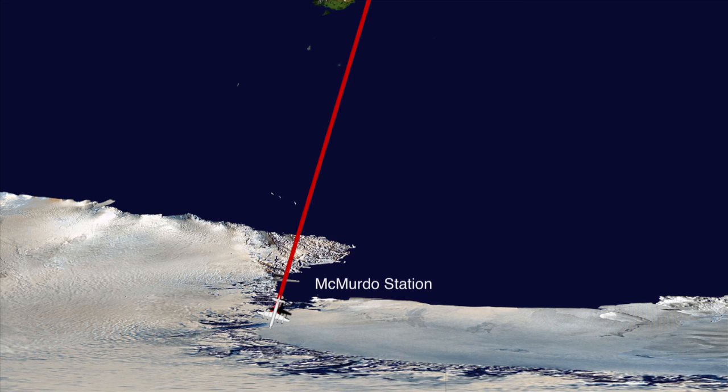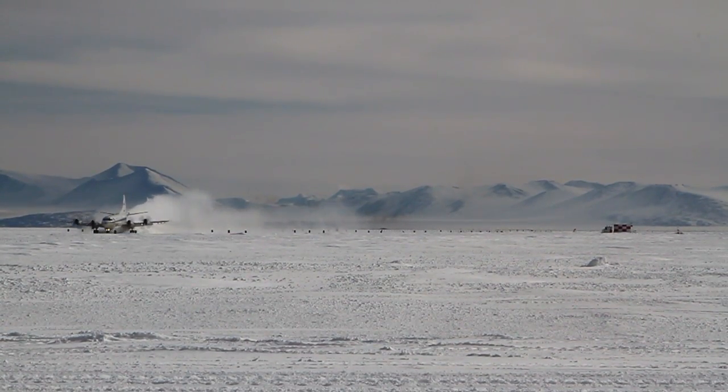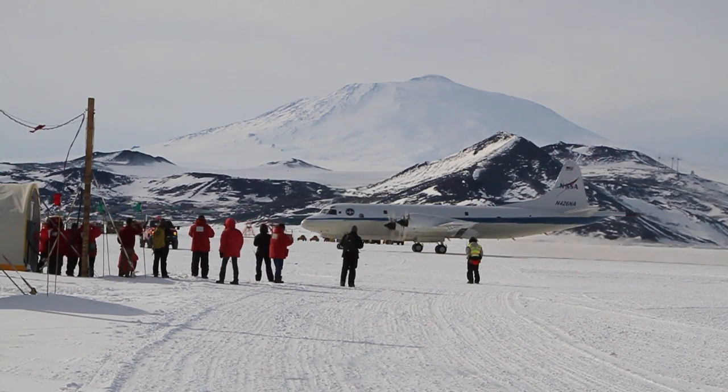On November 16, 2013, a clear, sunny day, the NASA P-3 made its first approach to the sea ice runway and executed a beautiful landing before taxiing over to meet an excited team of researchers.